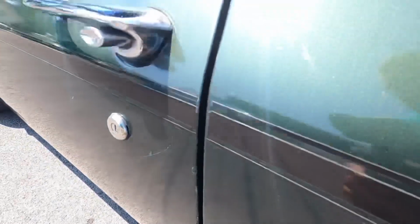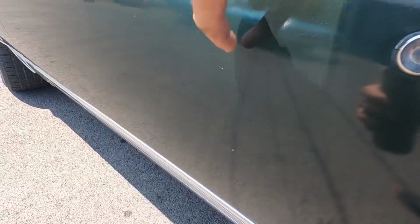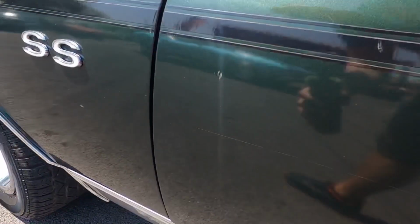Chip there. Chips on the edge of the door. Top of that door handle, some scuffs. Scratch here, the top two. Middle of the door, light scratches and scuffs. See them as we run on here. Chip there. More stripe imperfections. Chip up here on top.